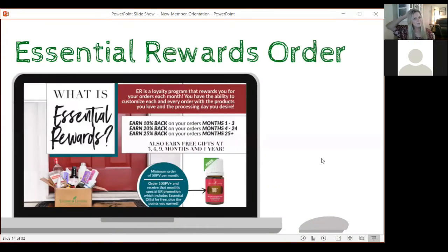Okay, so let's talk a little bit about Essential Rewards. Before I get into the nitty-gritty of it, Young Living really rewards us for making positive changes in our home and wellness. And this is the best way to do an order.